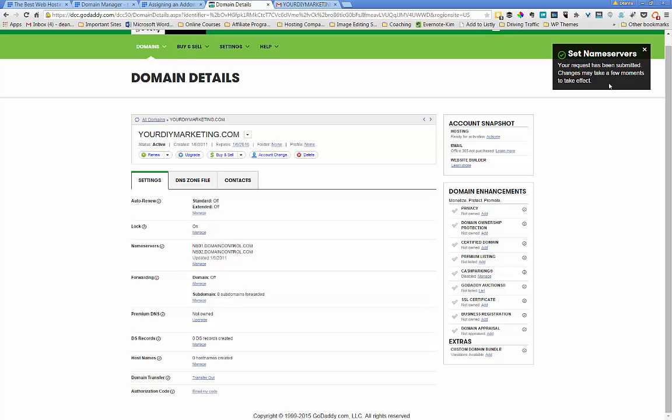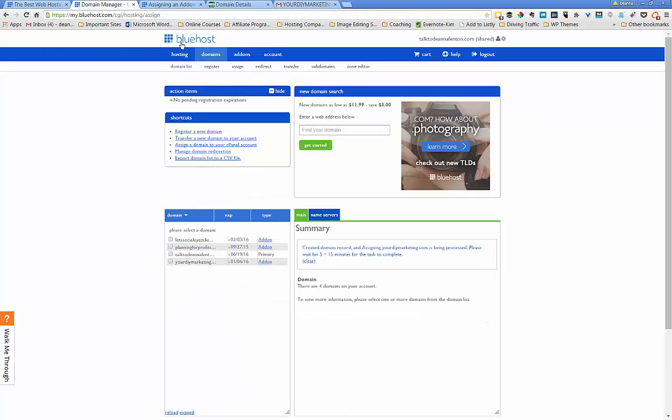So once this change has been updated, if we enter yourDIYmarketing.com, it's going to go to a Bluehost placeholder page for us right now until we actually get WordPress installed over there. So again, what we did, to be able to host a new website under our master account, was add on the domain and verify our ownership. It's currently saying that it's waiting for the task to complete. So we're just going to wait a couple more minutes, and then I am going to show you that fast and easy way to install WordPress on this website.